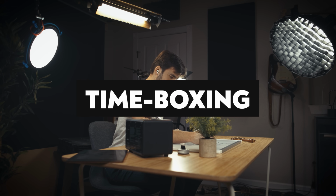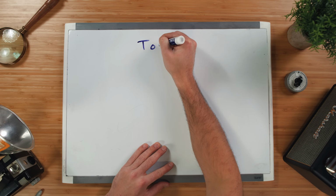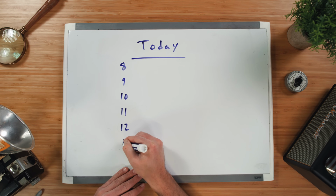Now, one thing that can help you plan more accurately is breaking down your tasks into small chunks and then scheduling those chunks. This strategy is called time boxing or time blocking. And to use it, you slot your tasks into small time blocks on your calendar.